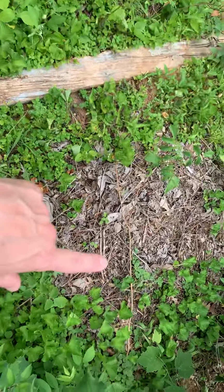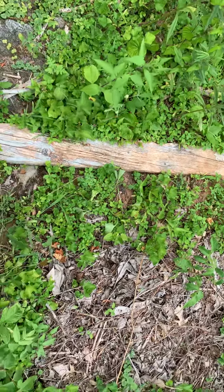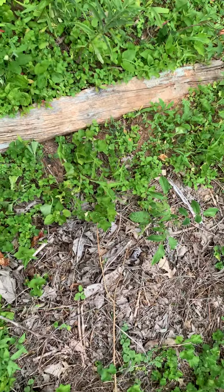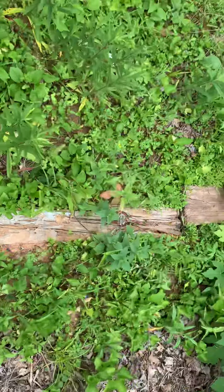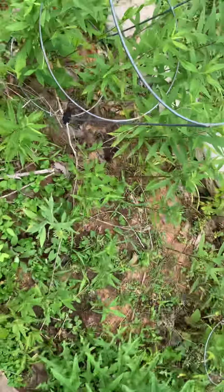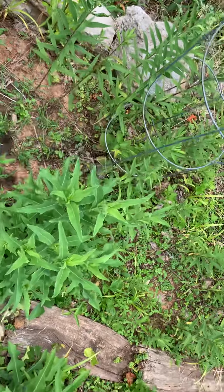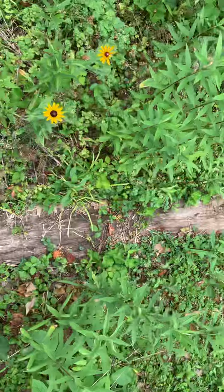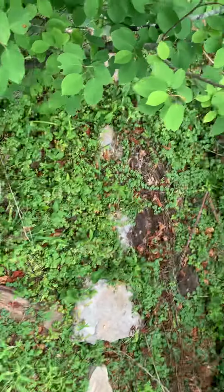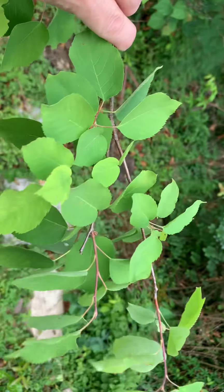I threw in a bunch of sunflowers over here that came from a memorial for a friend of mine. I'm hoping that they sprout. I didn't do anything for them except toss them. Oh, this is a big mess. Let's just go on through. The raspberry is doing all right. I am not afraid to show people my failures. I have failed to take care of that part of the garden.